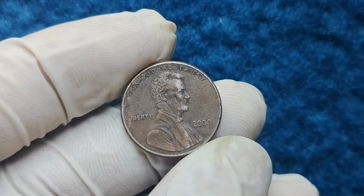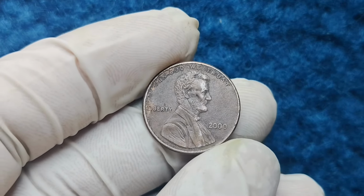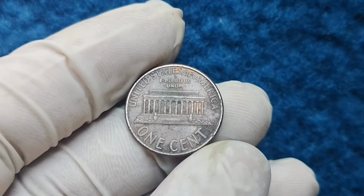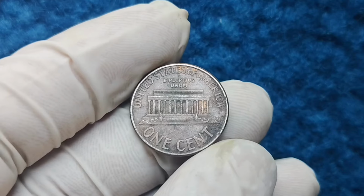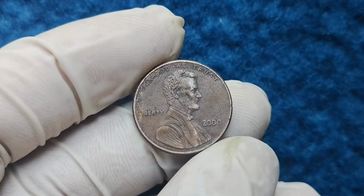Another error is a doubled die, which is a fancy way of saying the coin was struck slightly twice, causing noticeable doubling in the lettering, like Liberty or the date. If your penny looks like it's seeing double, you're in luck. If your penny is in MS68 or higher condition, meaning it looks fresh out of the mint, collectors will pay big bucks for it. Most pennies are tossed around in pockets, vending machines, and the occasional laundry cycle, so finding a pristine one is rarer now.